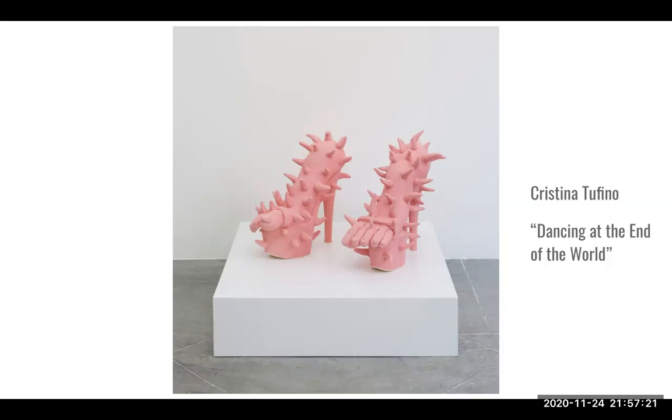strange spikes. They're not really that pointy. I think they reside more on the monster side, they look more like monsters than really spiky and sharp. But I think there's an interesting dynamic between those soft globular spikes versus the spike of the heel, which is really well done in that sense. She made them really, really sharp and straight lines.